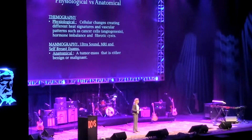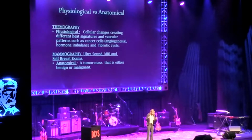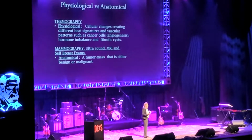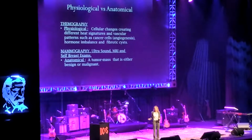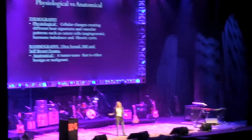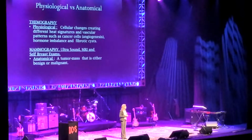Now, there's a lot of differences when it comes to thermography and mammography. The biggest is physiological. We're actually looking at cellular changes and reading the heat emissions and the vascular patterns that come off the breast. So I can see things like a hormone imbalance. I can see stuff like cystic and fibrocystic breast, but I can also see cancer. Now the amazing thing about cancer is what? They're pretty parasitic, right? Cancer actually can create its own blood supply to feed it so that it can keep growing. That's called angiogenesis, right?